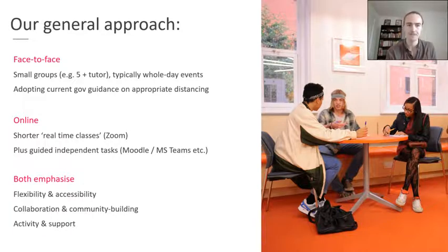The other things that are really important to the learning experience on this MA are collaboration, getting to know each other in the group, forming a community of professional teachers. Ultimately, this is what we're here to become. And lastly, just the idea of being active in your learning, actually doing things that are useful, practicing these skills of teaching, and getting really high level support from both your tutors and your peers.